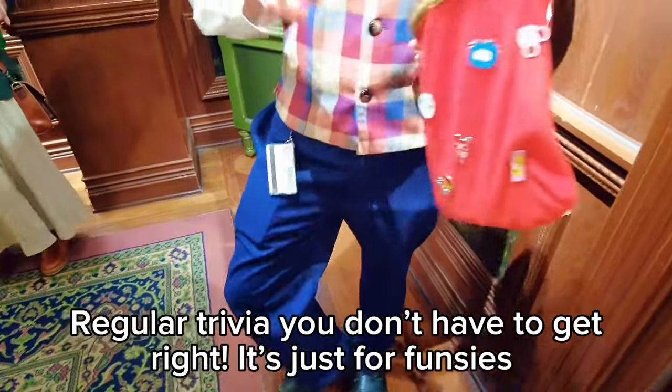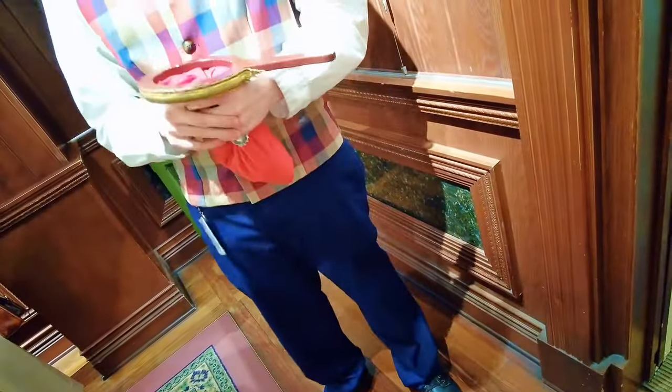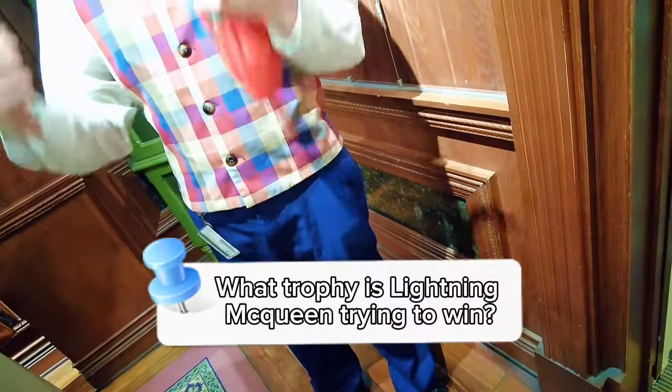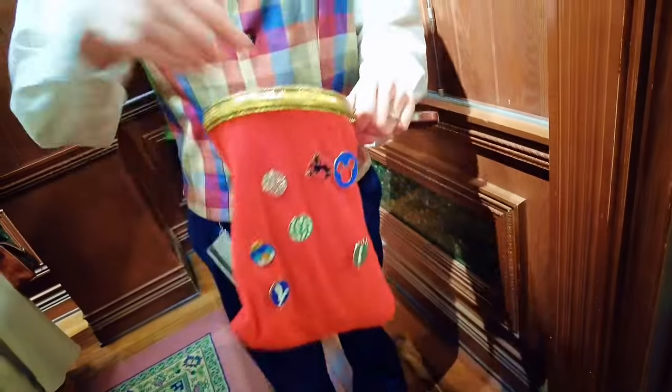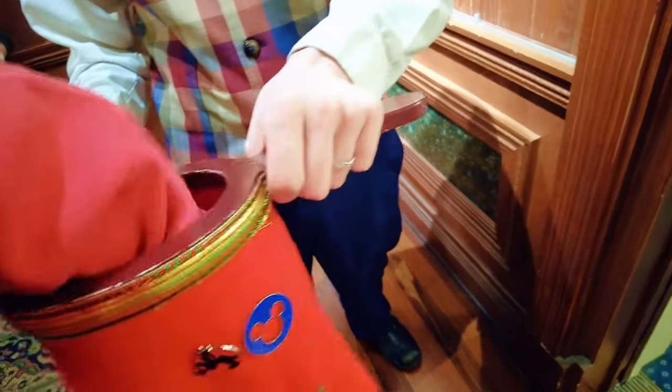Okay. Thank God. In Cars, Lightning McQueen really wants to win this specific trophy. Can you tell me the name of that? The Piston Cup. Okay, yes. Cool. So, go ahead and blind grab in here. Feel around. There's a lot of pins in there. Oh, there's a lot.